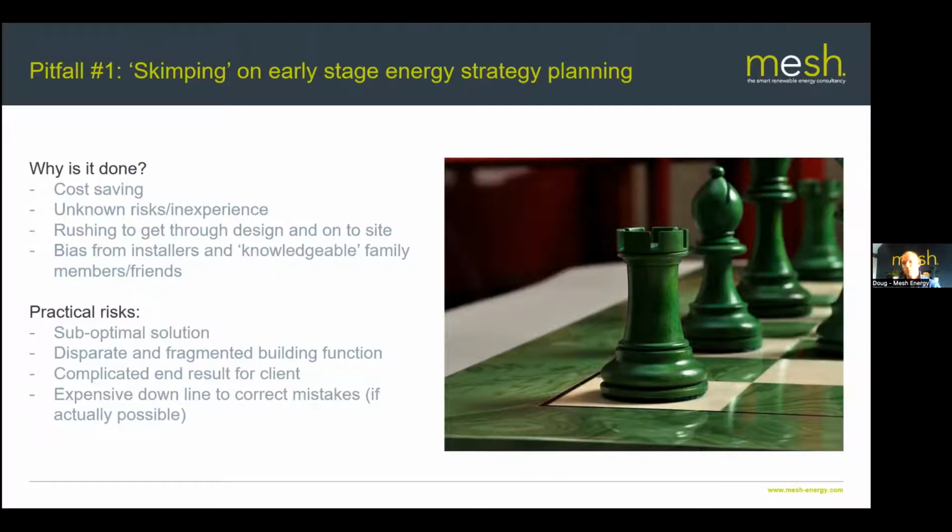That's why people do it and don't think that they need to spend money on getting proper due diligence done on the energy strategy. But the risks are you just end up with a suboptimal solution, one that doesn't fit your needs. You're not thrashing out all the detail, so there are some pretty big question marks, which could be critical. They might not be. They might. You find that out far too late when it's more costly, and you just end up with a complicated end result.